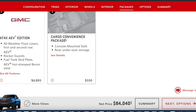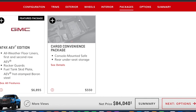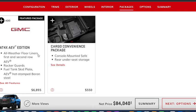So between these two here, the cargo convenience package is basically just this safe, which it would be nice to have under certain circumstances, but I don't necessarily think that, for me personally, I would invest in that.